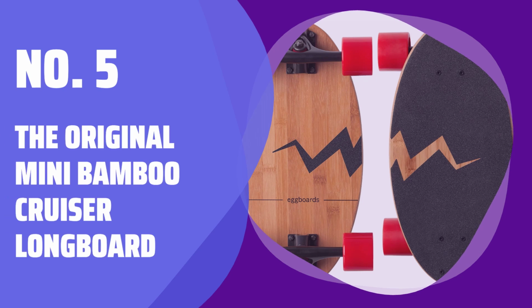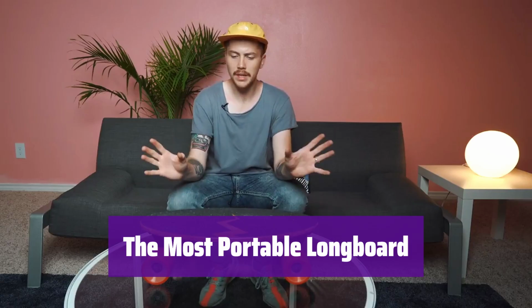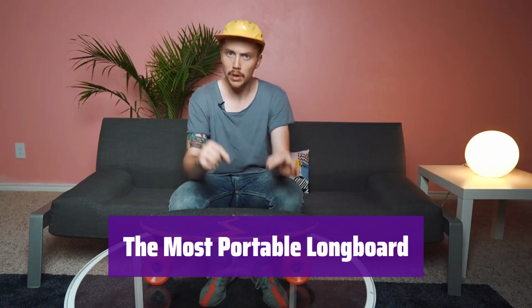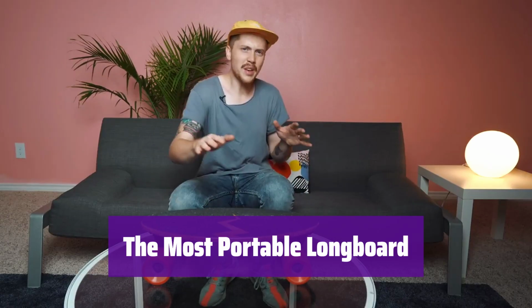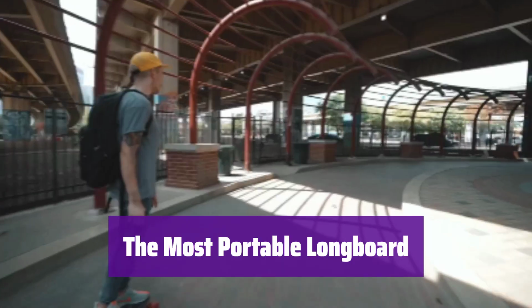Number 5. The original mini bamboo cruiser longboard. This mini longboard is designed for ultimate portability. It's small enough to fit in a backpack or locker, making it easy to take with you wherever you go. Despite its size, it still rides like a longboard.